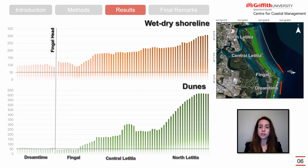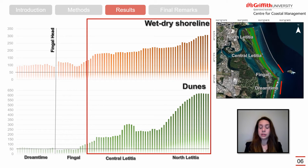For the central and north region, we observe large changes in position for both dunes and shoreline. But as we move south towards Fingal, and especially for the dunes indicator, the maximum difference in position was about 50 meters for a period of 90 years. Therefore, we do not consider that the dunes around Fingal and Dreamtime presented any significant trend, and excluding possible errors, any significant retraction or accretion was most likely related to a natural event rather than a response to the coastal interventions.